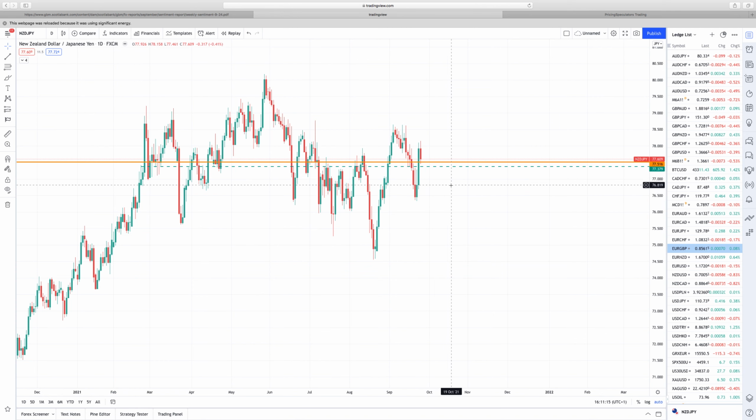Looks like we've created a bit of a bottom. If these areas hold, I'm really expecting a bounce higher, at least a couple of handles, maybe even starting to challenge the yearly highs. There's not a lot of other things I'd like to cover.